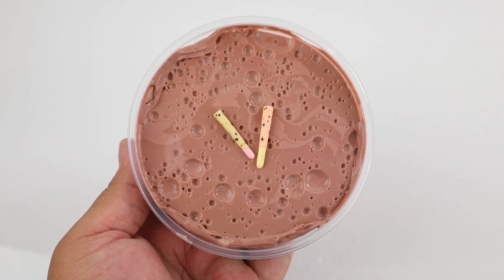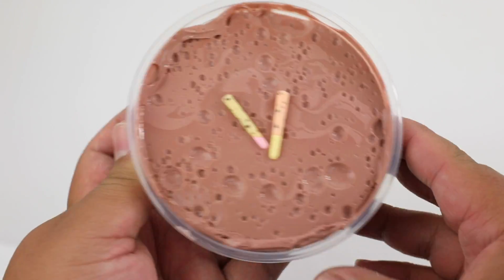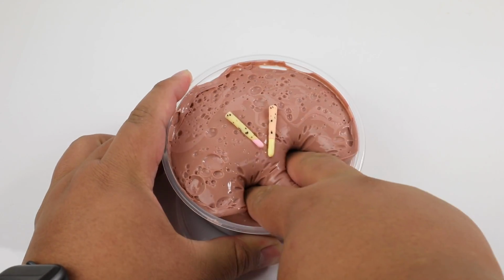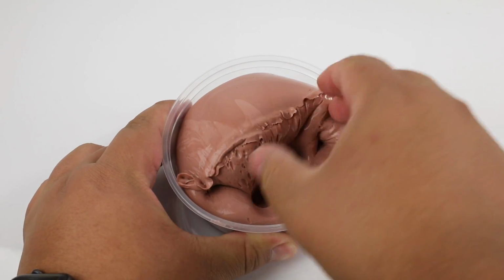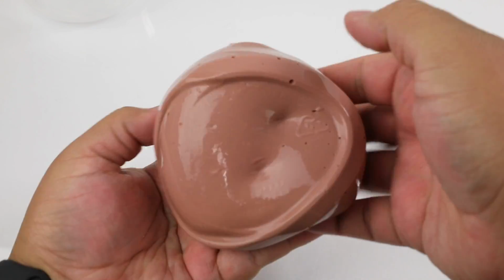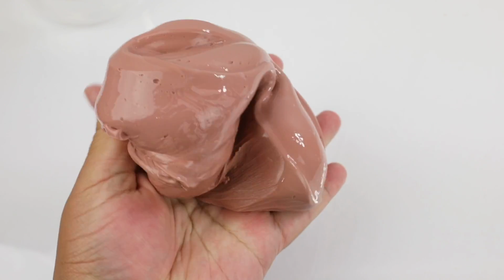Melted Pocky is a new slime to the shop, and y'all, it is so glossy. It's really, really good. It smells really nice, like brownie batter, and it's just really cool. It comes with 2 fake little Pocky charms that are so adorable, and she's just a glossy queen. This is definitely one of my favorite slimes from the restock.